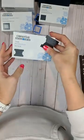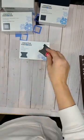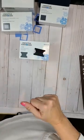This is the tab punch. Barb, I got your stuff too. I got your little heart punch and your other stuff. This is the tab punch. I thought I had some.